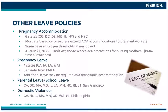Other leave policies. Pregnancy accommodation. As you can see, there are 6 states that offer special requirements. Most are based on or expressly extend the ADA, or Americans with Disabilities Act, to pregnant workers. Some have employee thresholds, but many do not. In August 21st of 2018, Illinois expanded its workplace protection for nursing mothers with further explanation on their break time allowances.